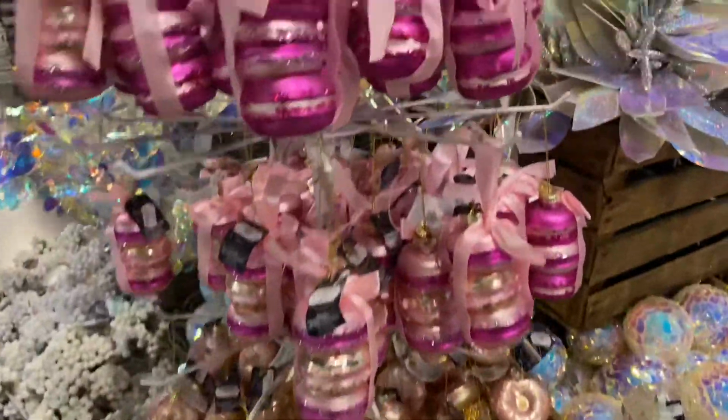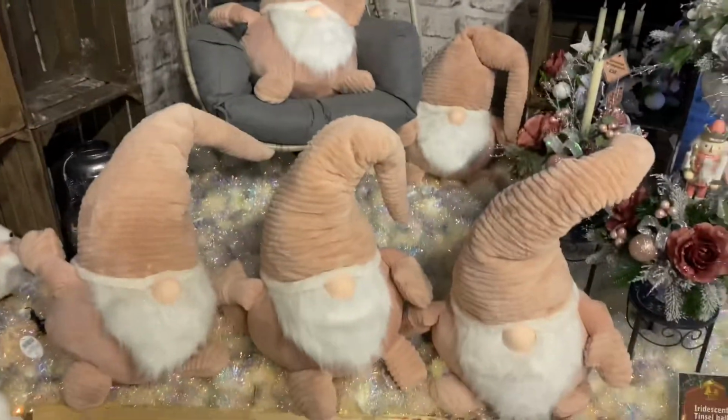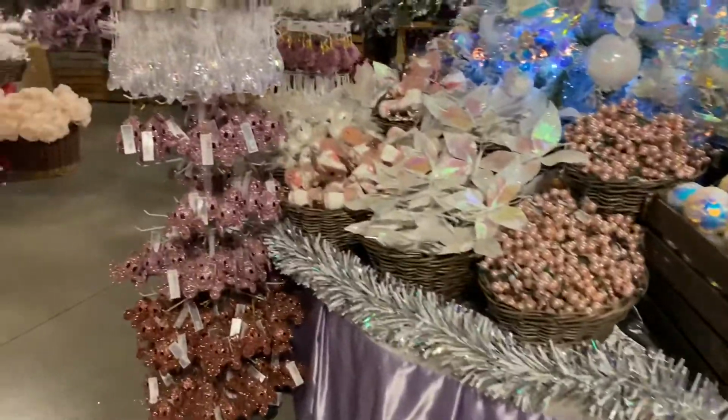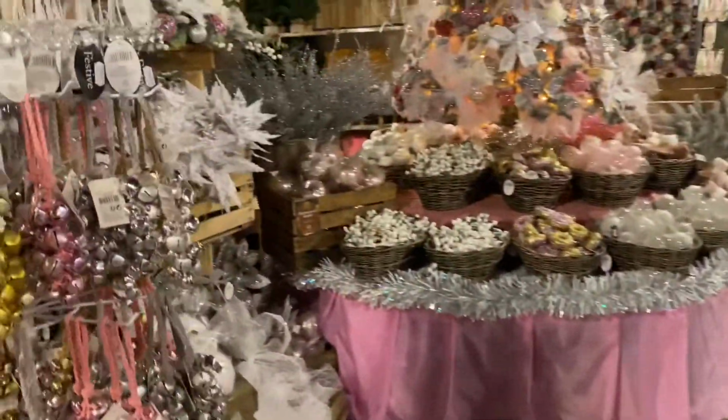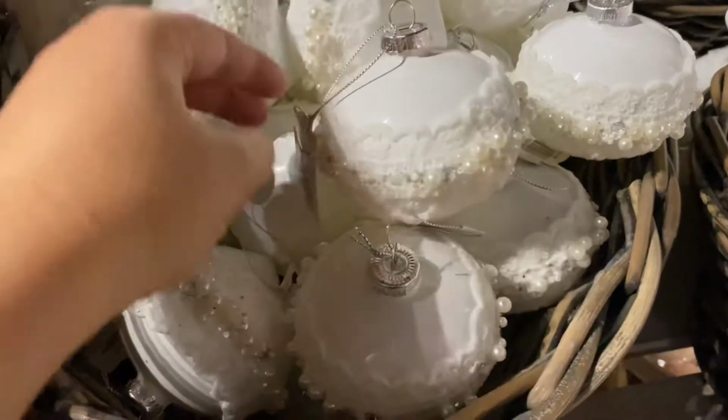I prefer to stick with just a plain pink tree, but they had lots of food decorations and lots of donuts. These giant gnomes were gorgeous. They're quite expensive, but they looked so cute, and definitely something you could get out every year, so I really liked them. Again, with the unicorn decorations, we see that a lot this year, so they're super cute, especially if you've got young children. But again, this gorgeous pink tree is definitely more my style.